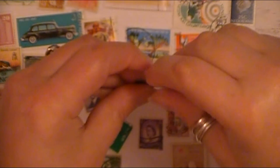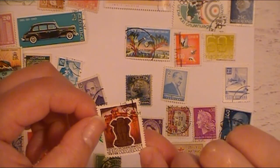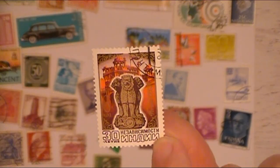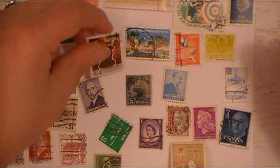There's that one. We've got a couple more birds. Look at this one here. More of the gold foiling. I don't know where that's from. It's in a different language, so I don't know how to say it. Isn't that neat? And the gold foiling on that. Very fancy. Very, very fancy stamps.